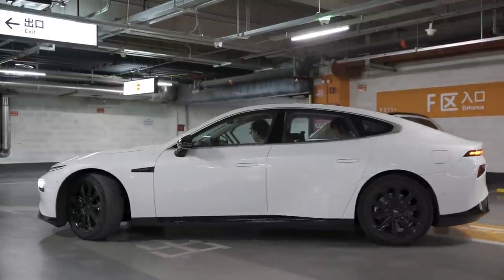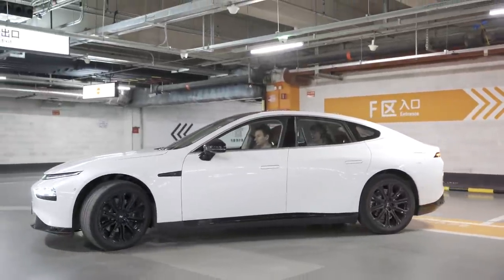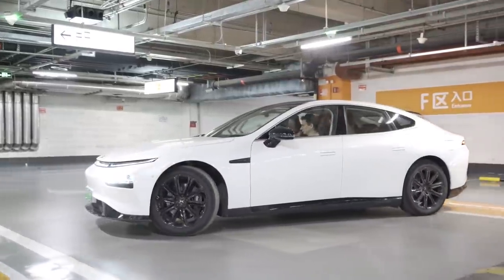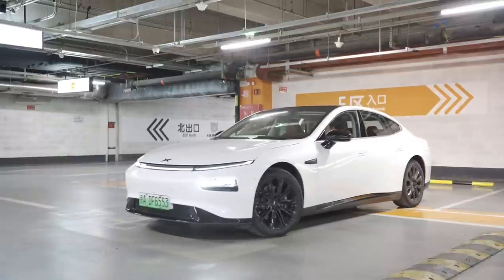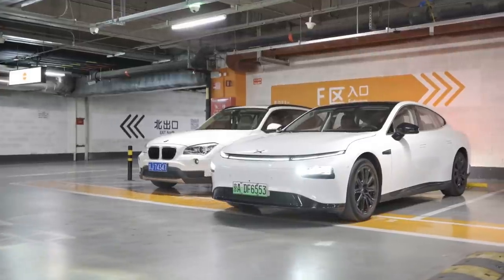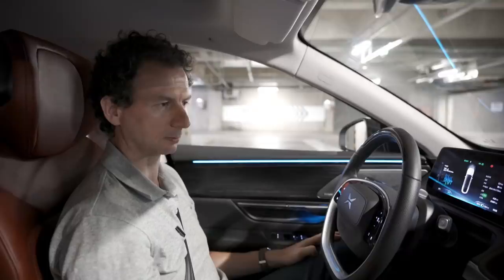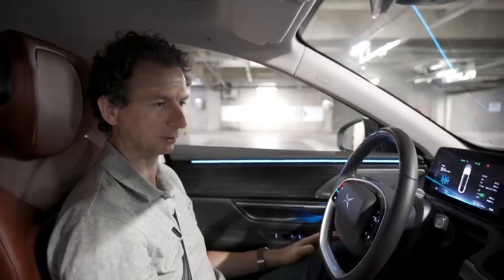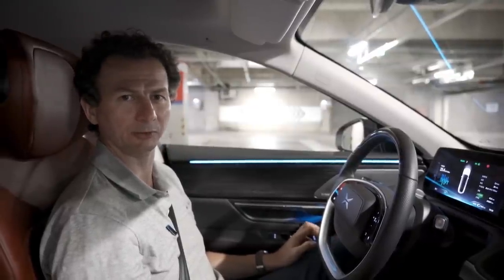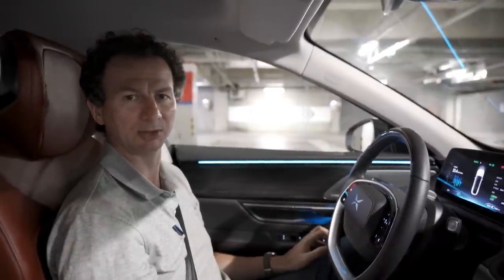And it's going to start parking in our space. And there we go, much smoother than my parking. And it says it's been successful. And there we go. That is our first experience with the automatic parking system, which is VPA, Valet Parking Assist.